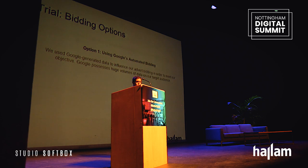So, option one, we were going to use Google's automated bidding strategy in isolation. Now, we allow Google to use their own data to serve our ads and dictate the bids. Just to give you an idea of how powerful Google's data is, they have around seven products, and collectively every month globally they'll have over 1 billion users. And Google will obtain information against pretty much all of those users. That's based on browsing behavior, buying behavior, and also post-purchase behavior. So the information is really, really powerful.